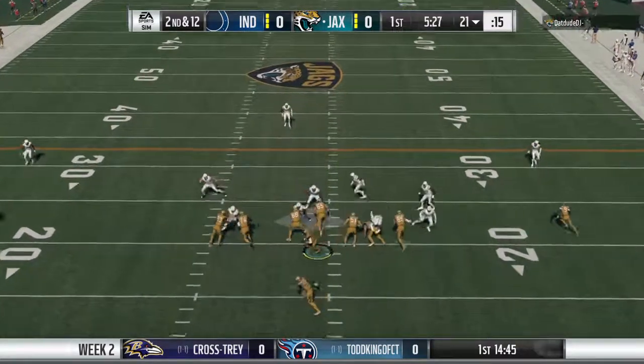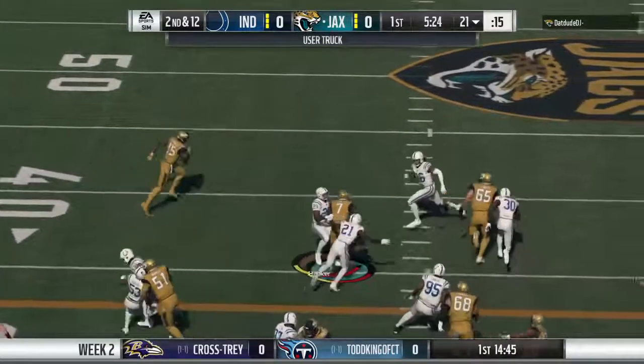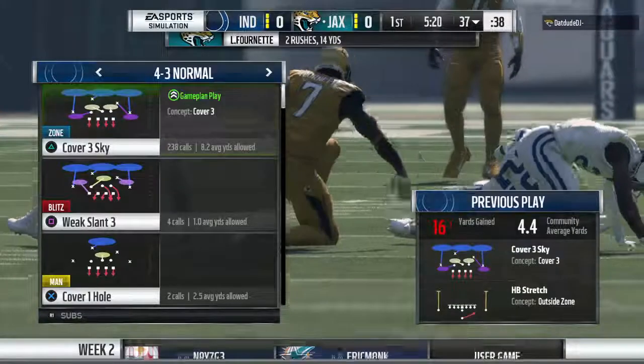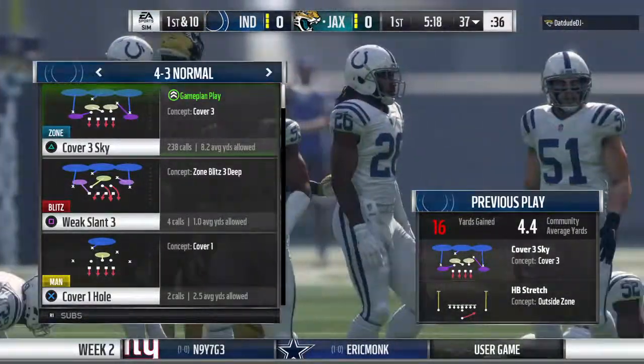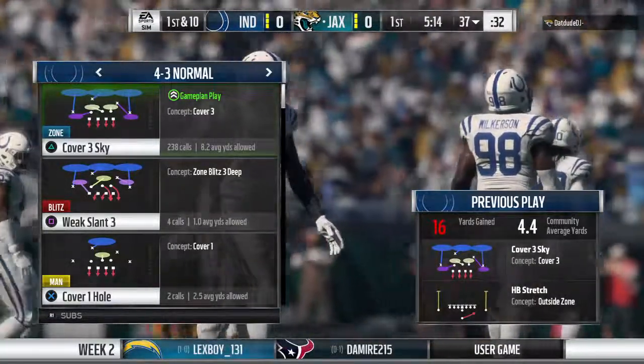So the D-line's going to spread out. On second down, here's Fournette. And an alley to run. And they're able to get this one across the 35. 16 yards that time on the pickup for the Jags and a first down. That O-line, they cleared a big hole there on that run.